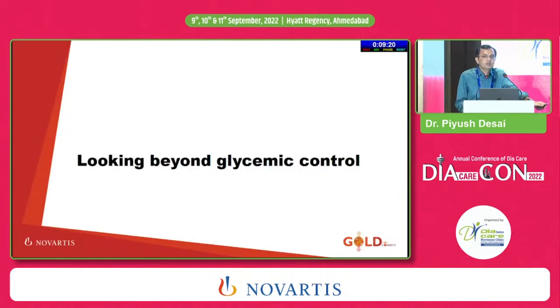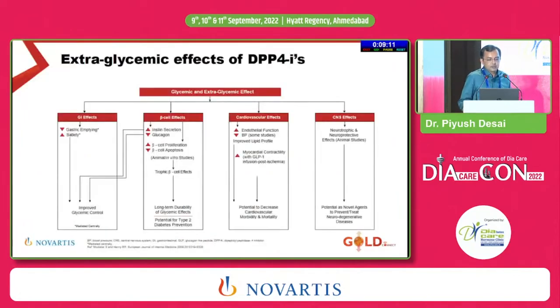And because I was talking about SGLT2, which is going on in each and every conference, we have to look beyond glycemic control also. So what would you like to see beyond glycemic control as far as DPP-4 is concerned? It has a GI effect, it reduces gastric emptying. So like acarbose, the Dr.